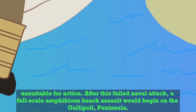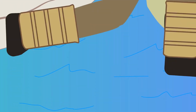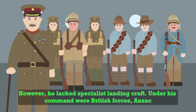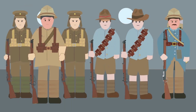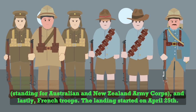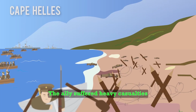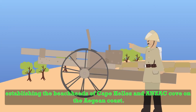After this failed naval attack, a full-scale amphibious beach assault would begin on the Gallipoli Peninsula. General Ian Hamilton was commander and had assembled 77 ships and 75,000 men. However, he lacked specialist landing craft. Under his command were British forces, Anzac, standing for Australian and New Zealand Army Corps, and lastly, French troops. The landing started on April 25th. The Allies suffered heavy casualties, establishing the beachheads of Cape Helles and Anzac Cove on the Aegean coast.